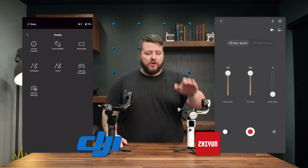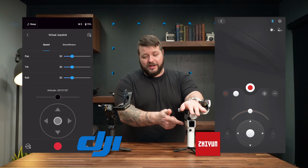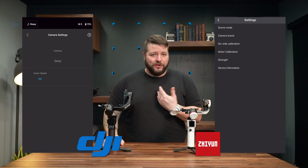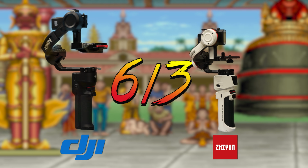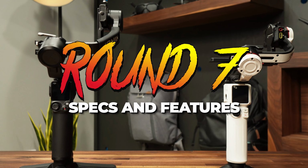You can't do the motion lapses and things like that with the app on the Zhiyun. You can only do it on the screen. And on the DJI, you can only do it on the app, not on the screen. Personally, I would rather have the screen ability, but the app works really, really well. At the end of the day, they both work. It's an app, it'll control it. They're even. Round 7, fight!